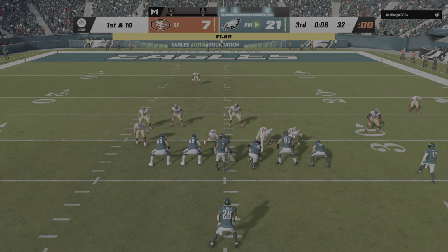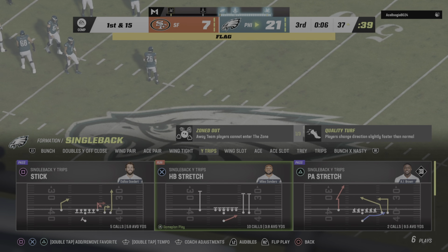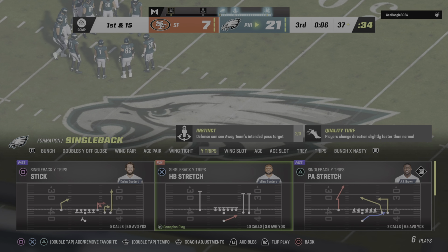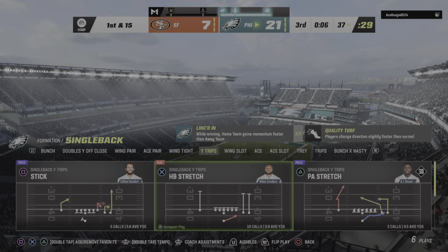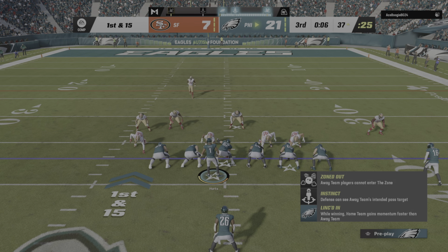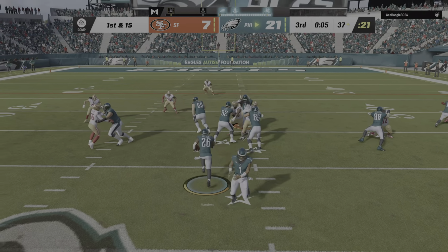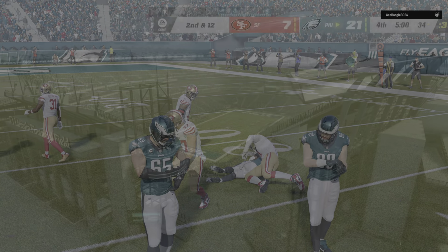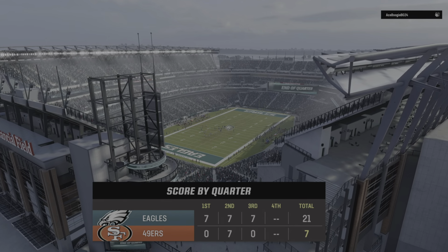Try to get one more in here before the quarter breaks. Play clock down to 0, and this is not the way to start a drive. The delay of game backs him up 5, 1st and 15. Hurts, a handoff to Sanders. And he'll get 3, down to the 34-yard line. 3 quarters have come and gone. We'll return with more after this break.